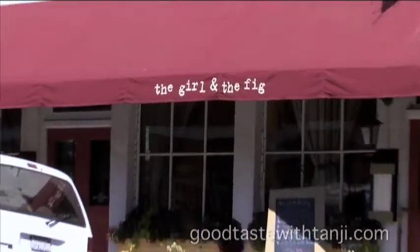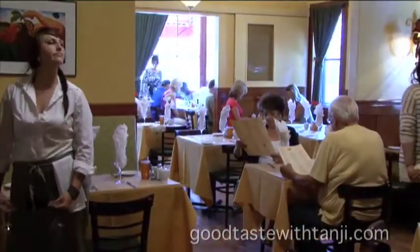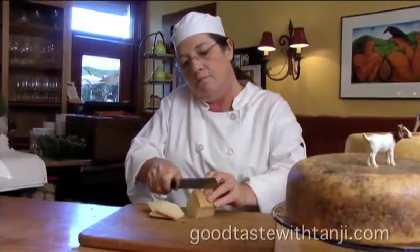So when in Sonoma, you've got to dine, lunch or dinner, anytime. The Grill on the Fig is one of my favorite choices. This place is incredible, amazingly charming. Their own cheese bar, lemon verbena apricots, all kinds of jams and jellies, and wait till you see the food.